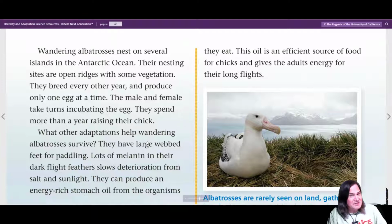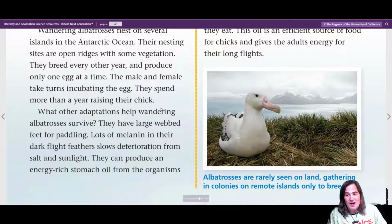What other adaptations help wandering albatrosses survive? They have large webbed feet for paddling. Lots of melanin in their dark flight feathers slows deterioration from salt and sunlight. They can produce an energy-rich stomach oil from the organisms they eat. This oil is an efficient source of food for chicks and gives the adults energy for their long flights. Albatrosses are rarely seen on land, gathering in colonies on remote islands to breed. Only to breed.